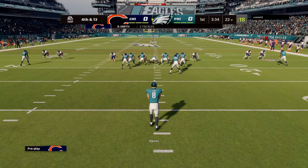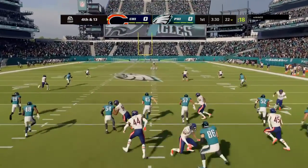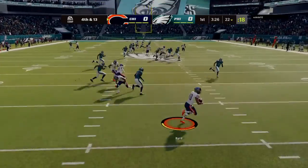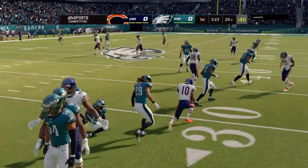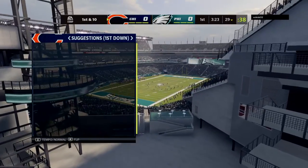Here's Aaron Sipos out now to punt on 4th down. Back deep, Damiere Byrd. Fielded just inside the 20. And that's going to go in the books as a 55-yard punt. Well done. And the Bears take over.